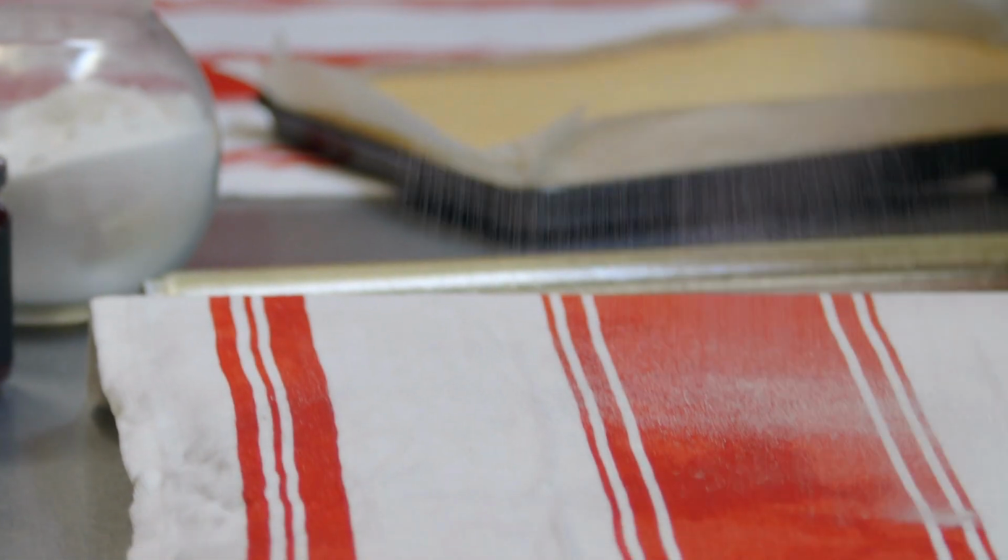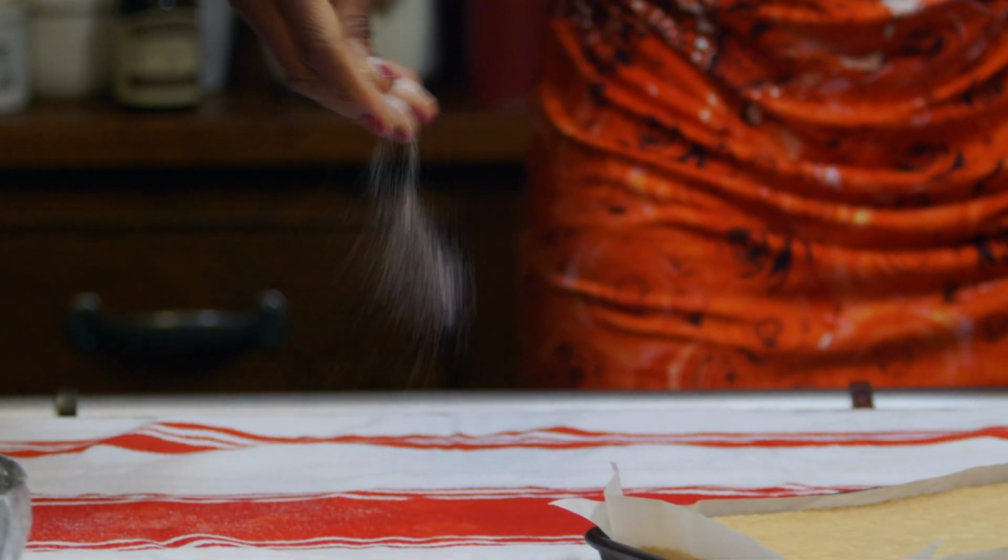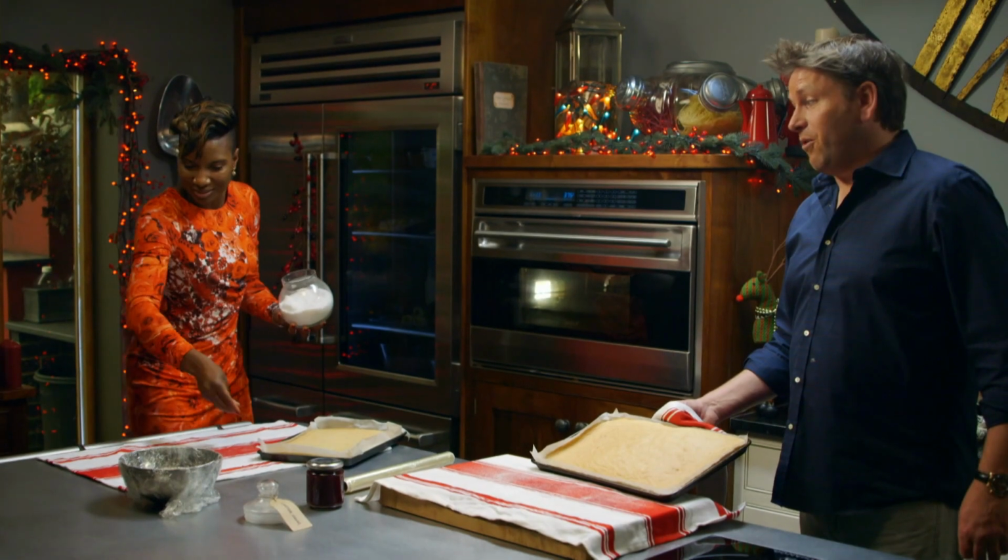Before we turn them out, and we need to turn them out while they're still warm, we take just a sprinkle of sugar. This is a top tip. The sugar will prevent the sponge from sticking to the tea towel. And then we flip that out.